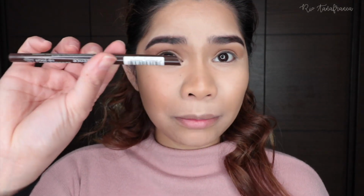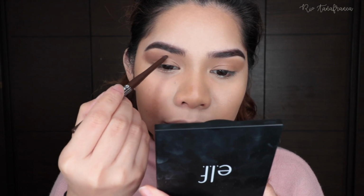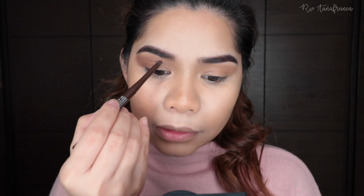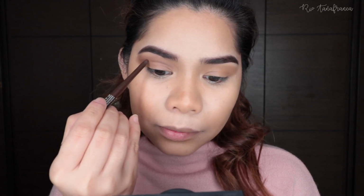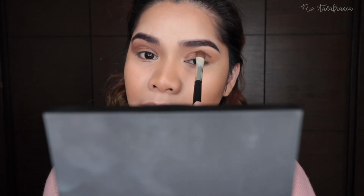I'll try to put eyeliner. Same shade, brown lang din. Doon sa dapat na crease. See, when I close my eyes, yun dapat yung maging crease niya. So, I'll blend this out.